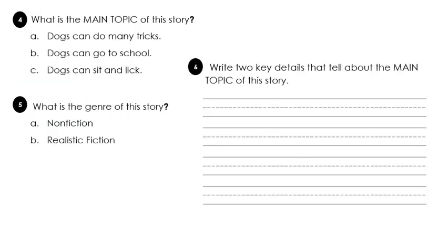Number 4. What is the main topic of this story? The main topic, the main thing we're talking about, we always go and check the title. This is an easy way to find the answer. Go and check the title, and the answer that is about the title will be the correct answer.